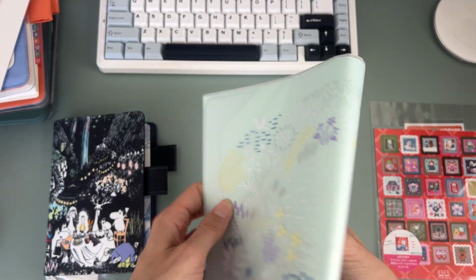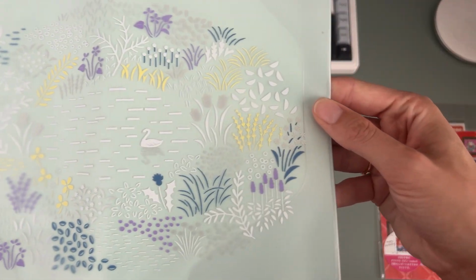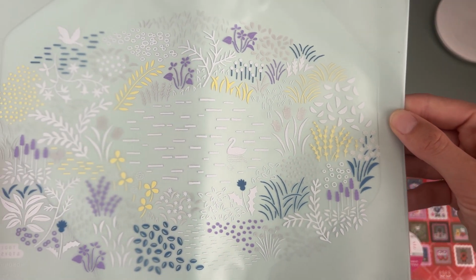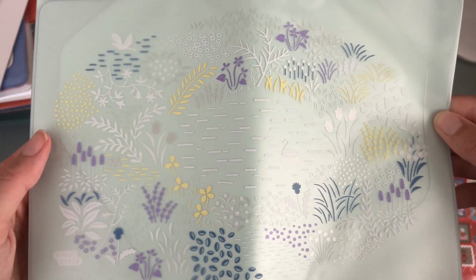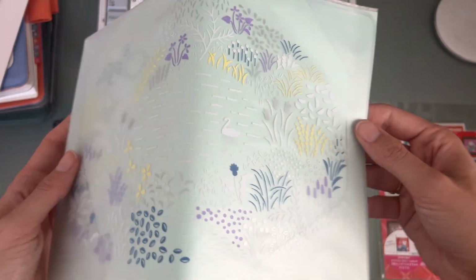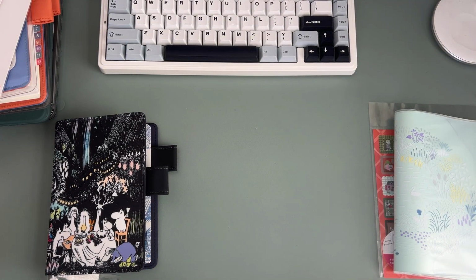I also ended up getting the cover on cover that I really liked. I am probably going to take my current plain cover on cover off of my 2025 journal, put it on my Moomin cover for next year, and then use the cover on cover on my current journal now. Just kind of doing a mid-year swap, keeping things fresh and also keeping the Moomin cover protected.